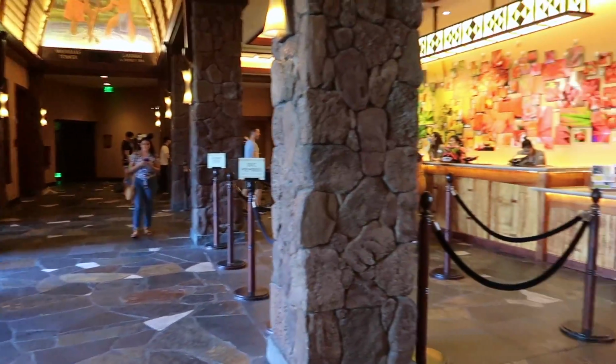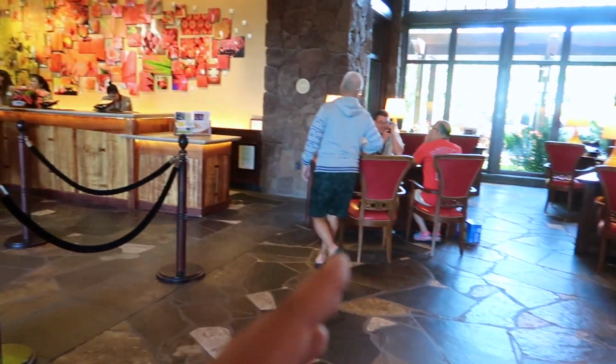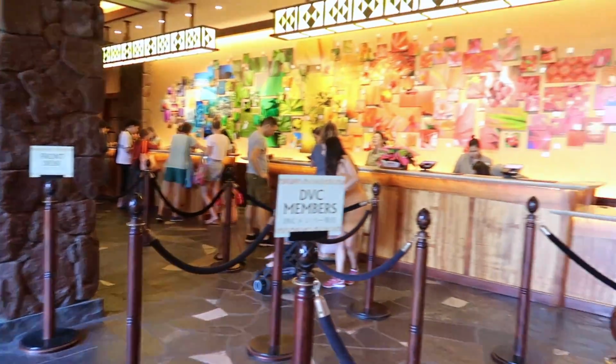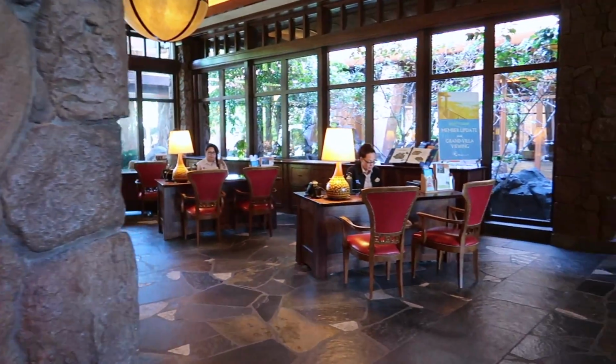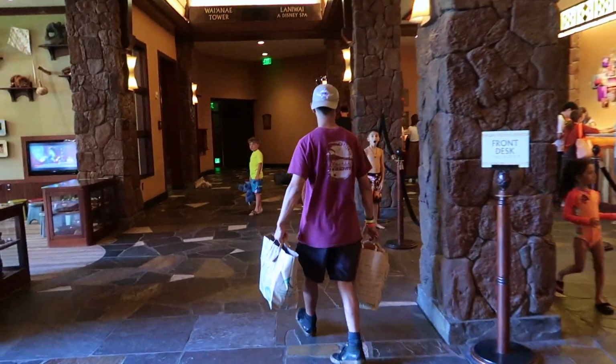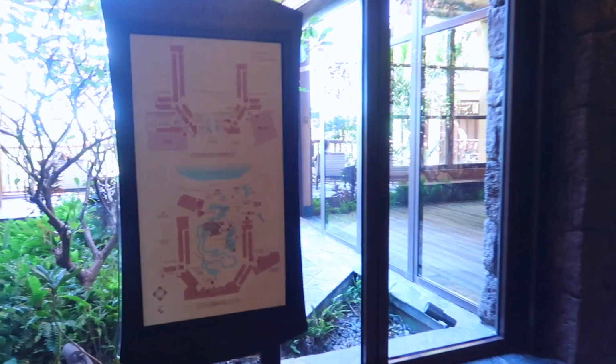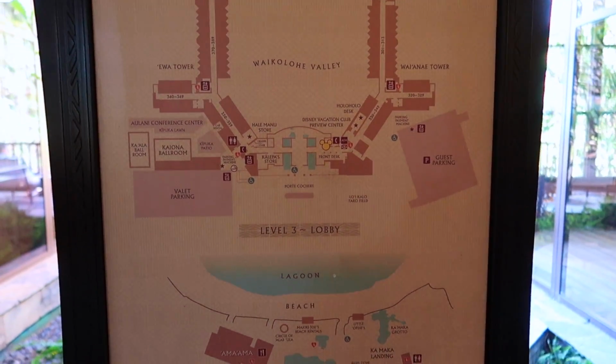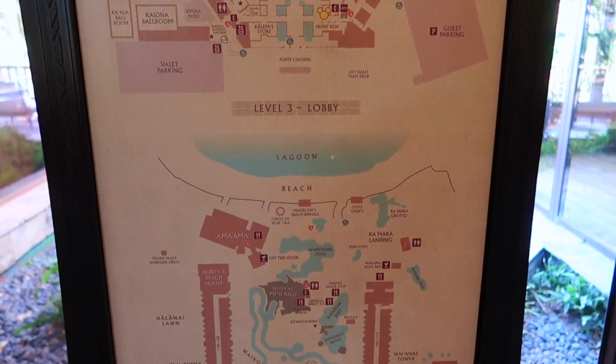Right before you get up to the check-in counters, on your left and your right, they have some desks. Those desks are for DVC information. So if you guys are ever interested, they have information available here at the resort, which we highly suggest you checking out because DVC for Aulani is very, very much worth it. There is also a little map you guys can use right here for reference of where you're supposed to be going and where you can find everything.